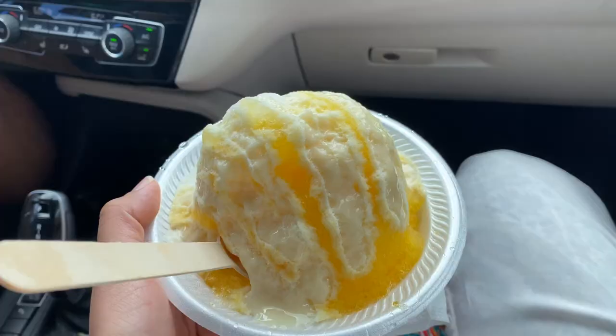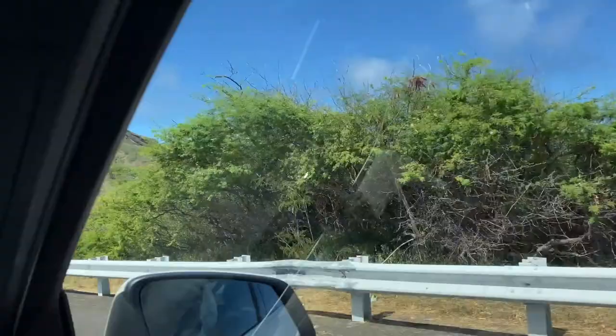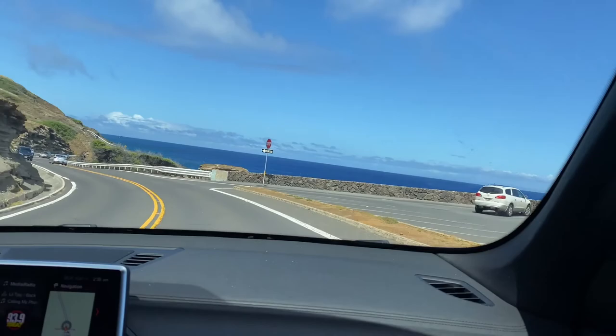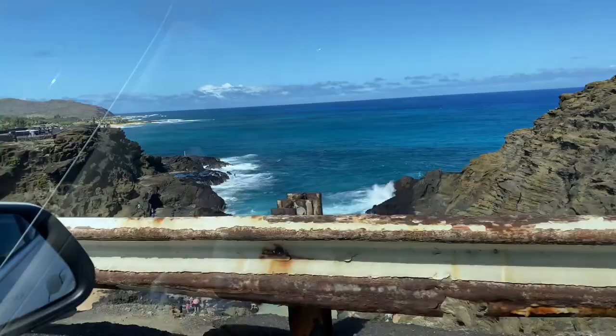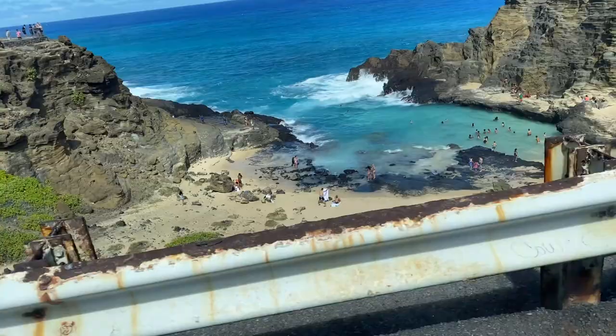Guess who got Waiola again? We are trying to go to Secret Beach today. Parking at Secret Beach was like impossible, so we're gonna try to go to another beach that we remember from our trail at the lighthouse to see if that one is less crowded, and then maybe try to go to Secret Beach on our way back.